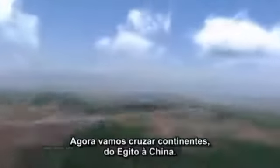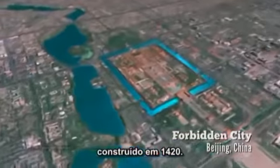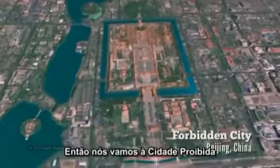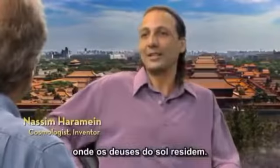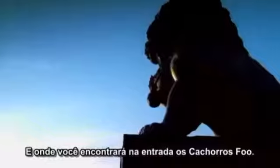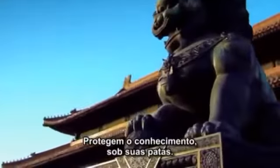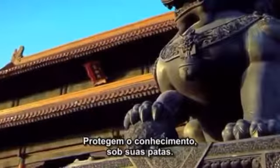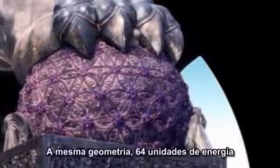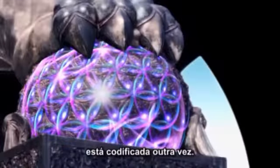Now we travel across continents, from Egypt to China, where the same geometry appears at another sacred site built in 1420. Then you go to the Forbidden City, where the sun gods reside, and where you find at the entrance the foo dogs, the guardians of the knowledge. They guard the knowledge under their paw. The same geometry of 64 energy units is encoded again.